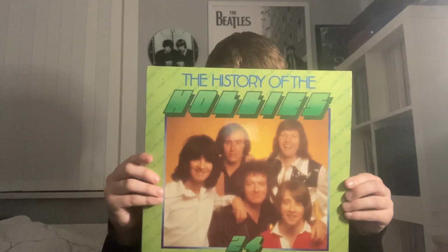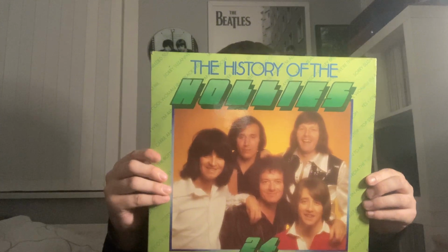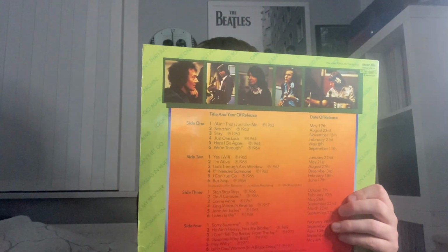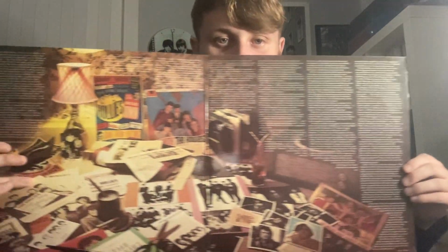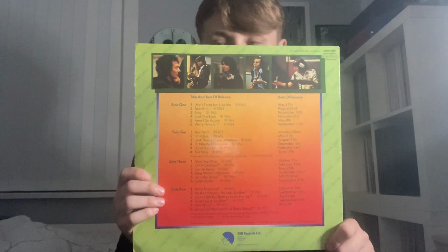Next up, we have another Hollies compilation. And this is from, I think, 1972, 74, around that time. I can't remember the exact date. Does have a gatefold with a bunch of information there with some nice photos. So yeah, it pretty much has the hits and their unknown singles, and it's a good mix of unknown and popular songs.